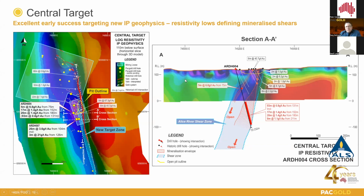You can see the old open pit. This is the 2D IP resistivity inversion model here. What caught our eye on this particular inversion model was that we saw an amazing correlation between the mineralization, the alteration, and the resistivity low. This is what gave us our first really strong confidence that things were matching up. We saw this blowout in the resistivity IP beneath the old pit, and that was where one of our early holes targeted. There's hole 4, which intersected the 93 meters at 0.8 with a number of zones of 1.5 grams gold.